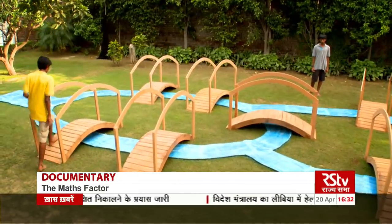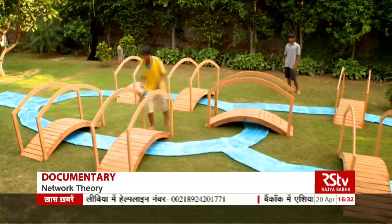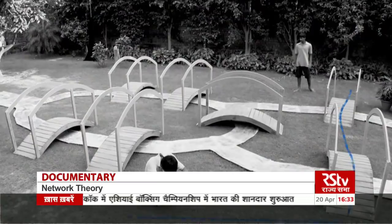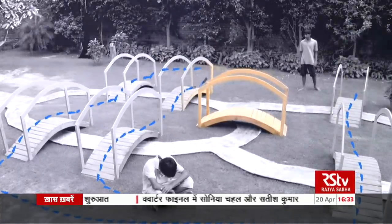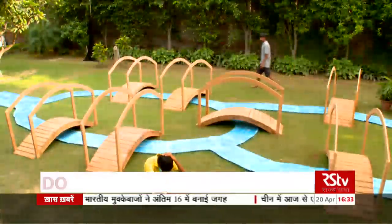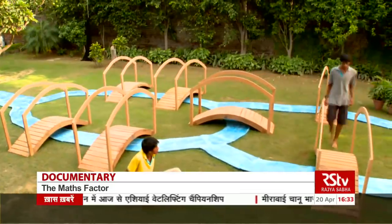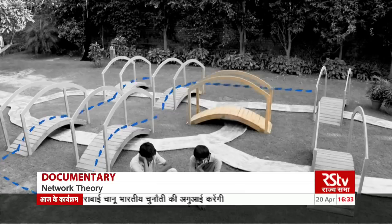First off, Anubhav gives it a shot. Not as easy as it looks. Let's pause and take a closer look at Anubhav's route. He's missed a bridge, hasn't he? Could he have completed the circuit if he went on? Nope. He's crossed this bridge before. Can't cross it again, can he? Next up, Umang tries it out. But after attempting it, figures that this is not so simple. He's missed out a bridge too.